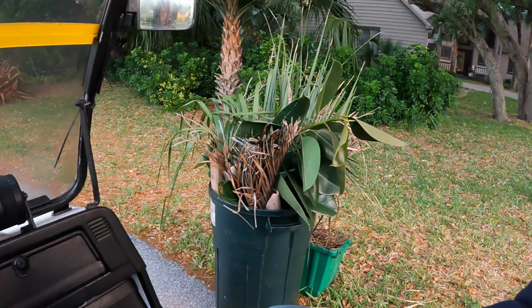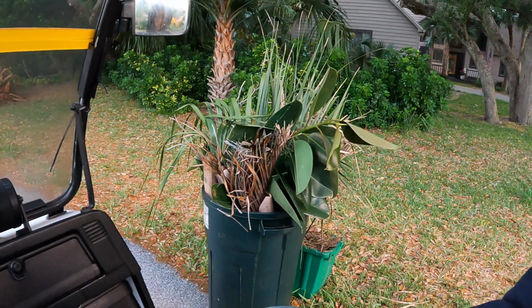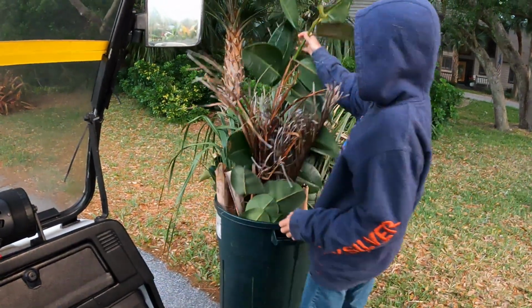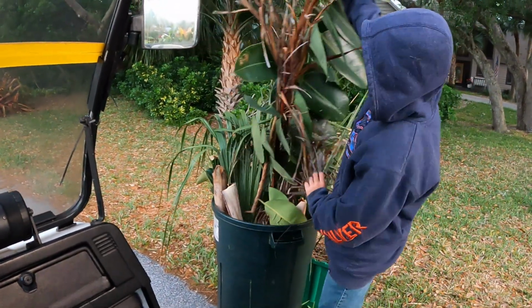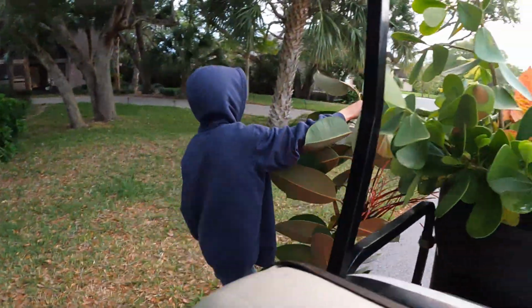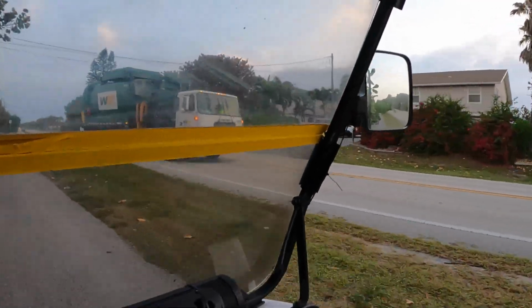All right, we got a real nice looking ficus or rubber tree cutting right there. You want to grab it up, kiddo? Yeah. Is it too big to get out of there? I don't know. Yeah. This one roots from cutting super easy. This grows like a weed, basically. We'll save that one. Oh, there they are right there, the plant crushers.